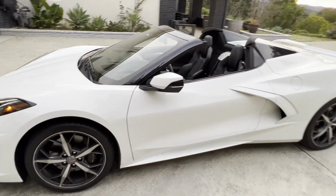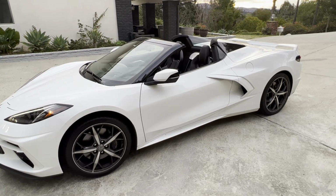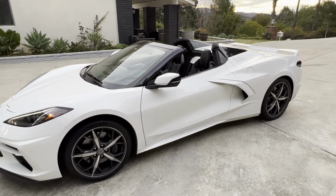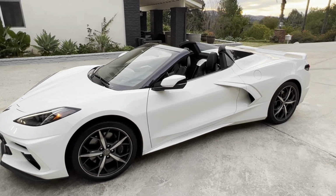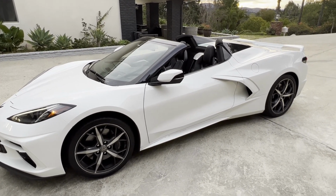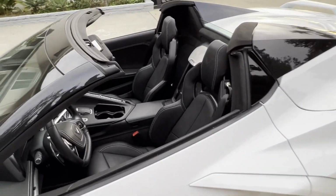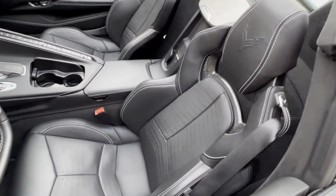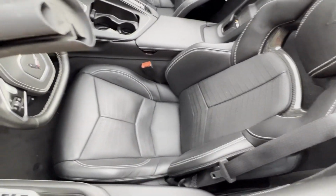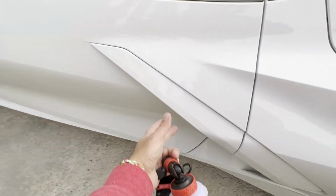And as some of you guys know, I just got my GT4 recently. And honestly, I have to say, this does almost everything the GT4 can do. Minus the really sharp handling, but it can do a hell of a lot more things for, even at the markup, for less of a price. These are some beautiful seats. These are like carbon buckets that are just beautifully stitched. This is in the 3LT trim, obviously.